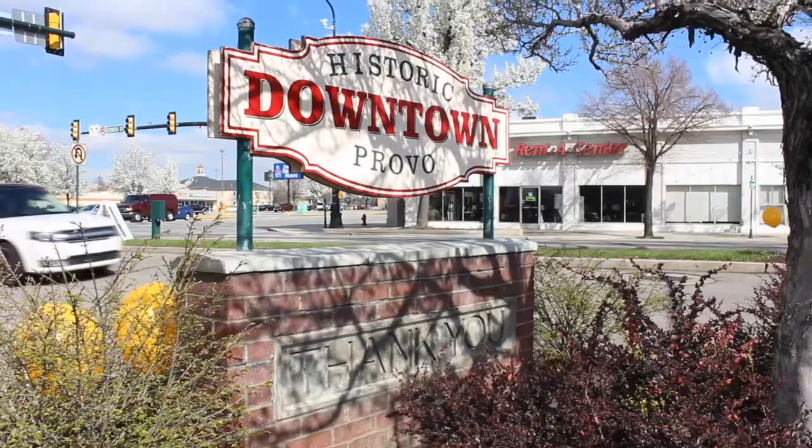One of my favorite things to do on sunny days like today is visiting old historic downtowns wherever I'm at in the world. Back where I grew up in Washington, there's a little place called Sumner, Washington, not too far from where I live. And I think they have one of my most favorite historic downtowns, and it's just awesome. And right here in Provo, Utah, they have a downtown somewhat similar to that, and I wanted to go check it out today and show it to you guys.